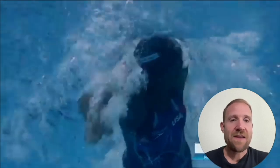And then the second thing to watch here is that the breath is really low. She's not lifting the head to breathe. She's just rotating. The head obviously has to come up a little bit, but she's not really picking the head up in order to get the breath. She's rotating the head to the side, lifting just enough, and then getting her breath.